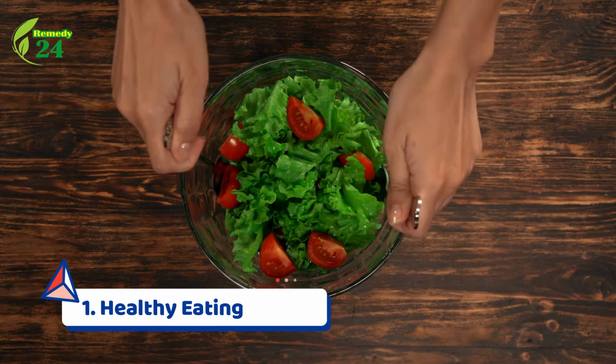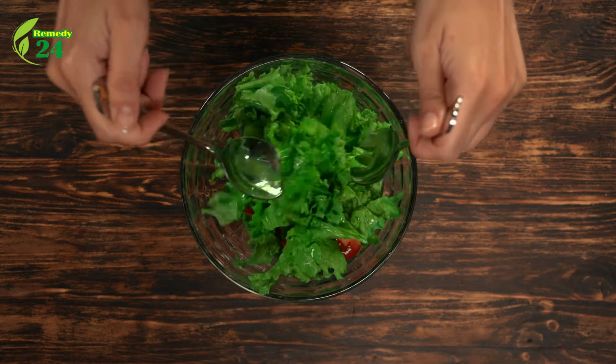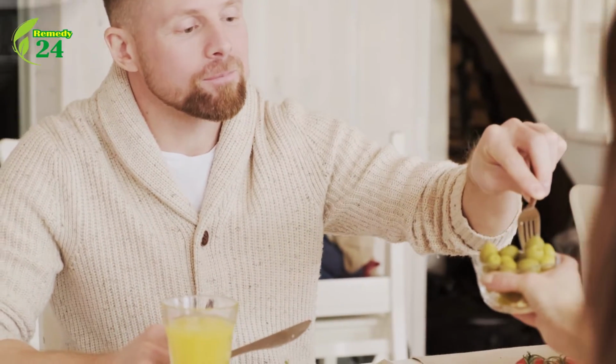1. Healthy eating. Healthy food keeps the HGH production rate at an optimum by keeping track of your body fat and insulin levels. To maintain a normal range of human growth hormones in the blood, foods rich in melatonin, such as eggs, fish, mustard seeds, tomatoes, nuts, grapes, and raspberries are highly recommended by experts.